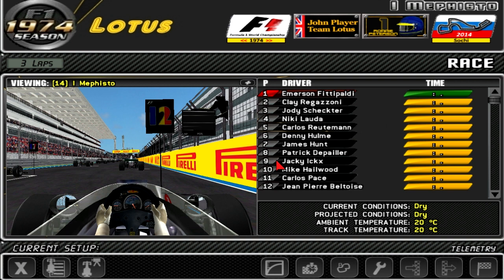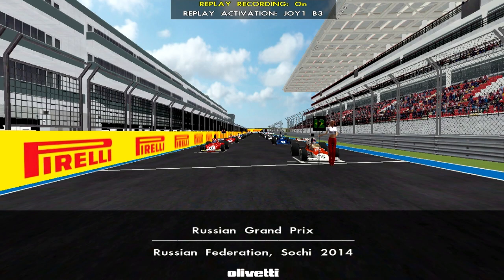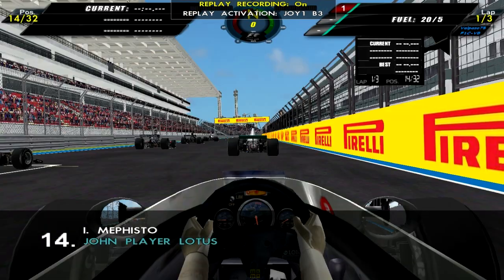Anyway, let's jump into it and see how horribly I crash again. It's quite a high possibility. I did crash on the final lap in the last race, so maybe I'll crash here as well. Hopefully not, but we'll find out. So let's jump into it. Now, we don't want to see the grid.